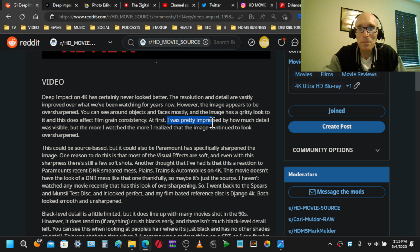I was impressed by how much detail was visible, but the more I watched it, the more I realized that this does look to me just over-sharpened. I don't think it absolutely ruins the disc, but I've thought about reasons why they were doing it. I put it here: it could be source based. It honestly could be. That is the way it was back then.